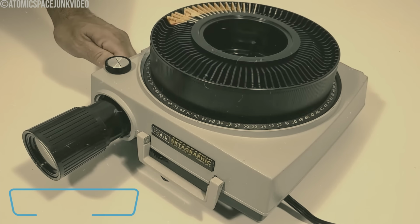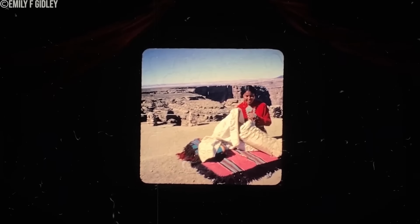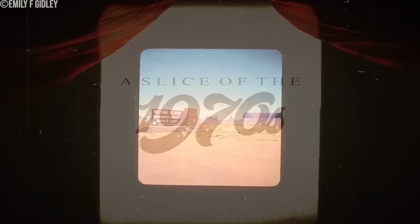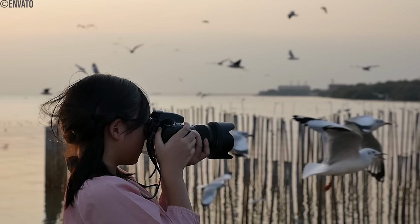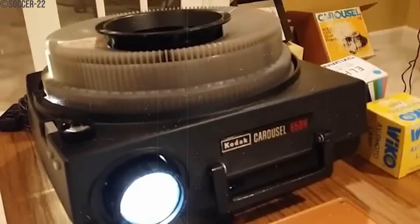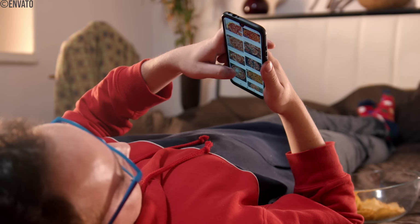The Kodak Carousel, launched in 1961, introduced convenience and reliability, eliminating the jamming issues common in earlier projectors. Its design, credited to Louis Misiraka, allowed for seamless automated shows, enhancing the experience of family gatherings and lectures. Despite its nostalgic charm, the advent of digital photography and projector technology rendered the carousel slide projector irrelevant. Today, it's a relic of the past, a symbol of a time when sharing memories meant laboriously loading slides rather than instantly displaying images on screens or through social media.